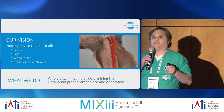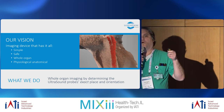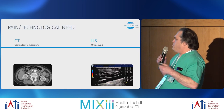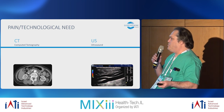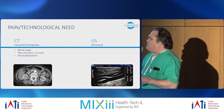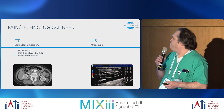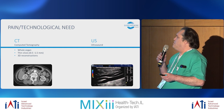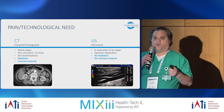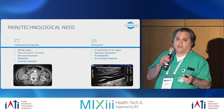The way we do it is allowing the computer to get all the ultrasound images with coordinates in space. So each image gets its own coordinates. When you look at the CT, you see a beautiful anatomical view, but you don't know the velocity of the blood inside the artery. And it costs you a lot of radiation and a lot of contrast material that can ruin the kidneys. However, ultrasound is a beautiful physiological image. I can see the velocities, but it's a poor anatomical image. But no radiation, no contrast material.